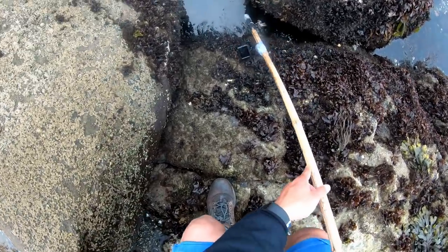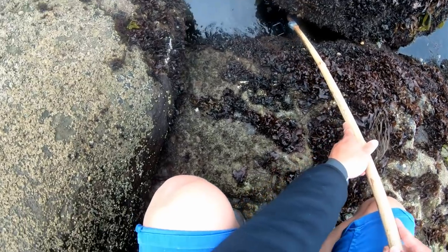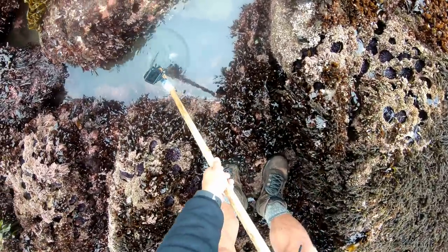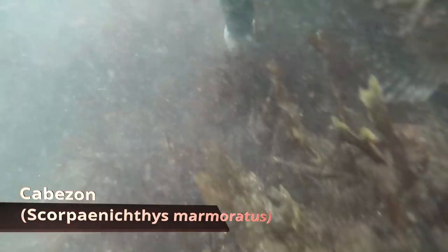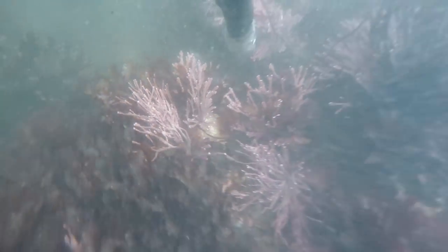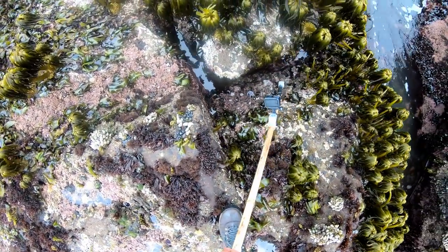This looks like a deep, dark hole. Just poking it. Oh yeah, these spots are looking really good. Look at this, deep, dark hole. Can't see underneath, you know? I'd be surprised if there's no fish in there. See those fish? A little goby or something.